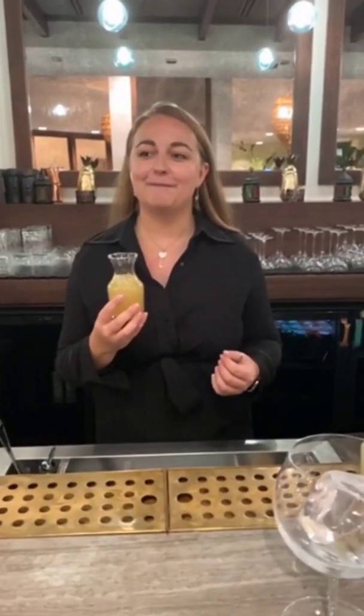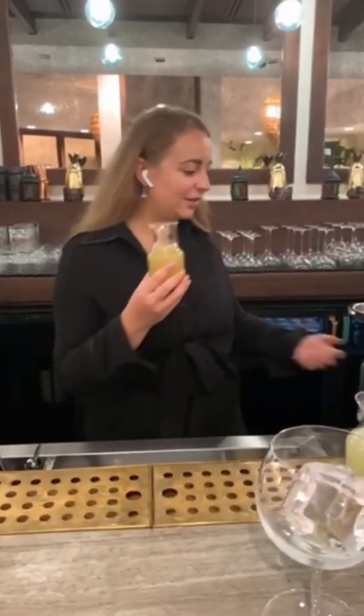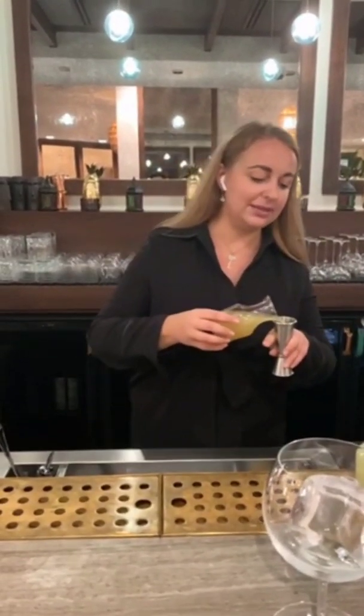I'm blending the ginger in the blender. Approximately you get 200 grams of ginger for 1 liter of sugar syrup. Then you cook it together. And for the cocktail, for 1 mocktail, we're going to need 20 ml.